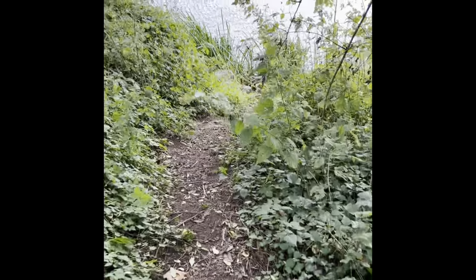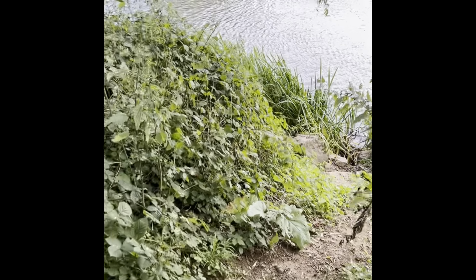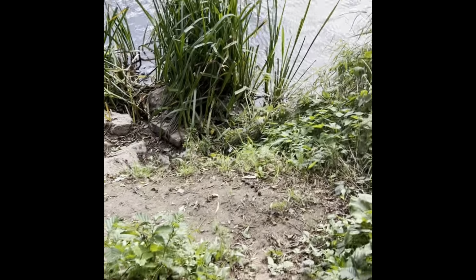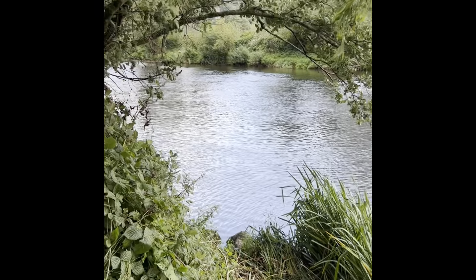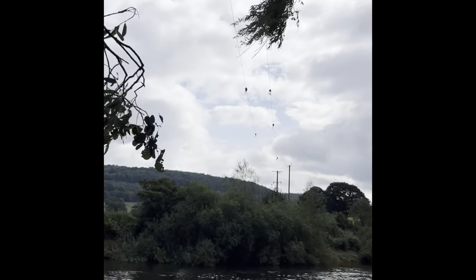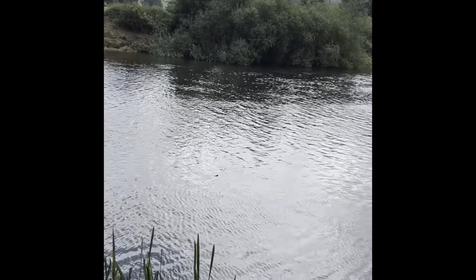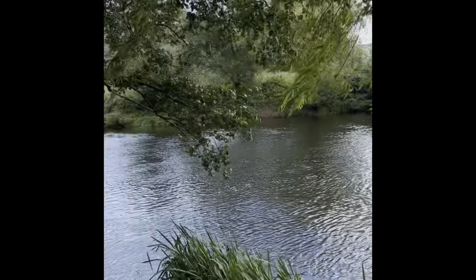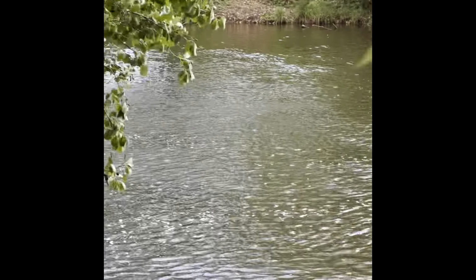And finally, right near the upper limit of the fishery, another beautiful swim. Right down to some rocks, a bit of overhanging tree. Got to watch the pylons above, but there are like bird scarers and what have you, so that you can see them. Another cracking swim, one in here, 120 yards to the right. Good pace out there, full of fish.